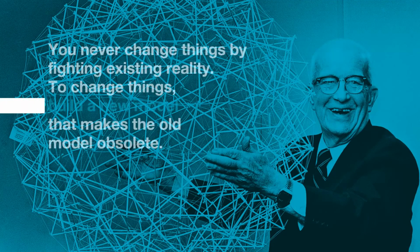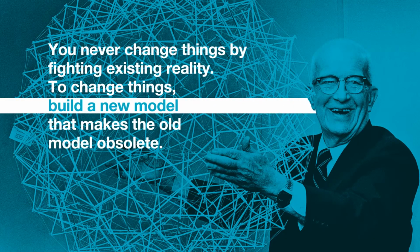You never change things by fighting existing reality. To change things, build a new model that makes the old model obsolete. These are wise words from famous inventor and designer Buckminster Fuller. That is exactly what we did. We expanded our IPM motor technology so it can deliver up to 75 kilowatt. We took another giant step in VSD Plus technology, a step that makes our current VSD almost obsolete.